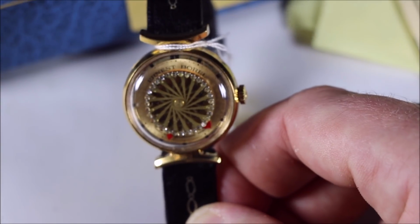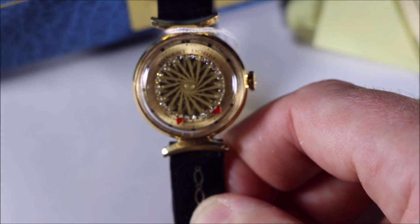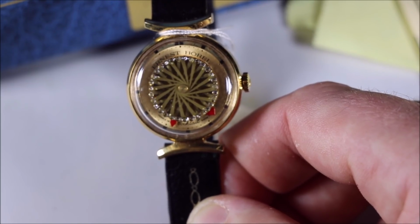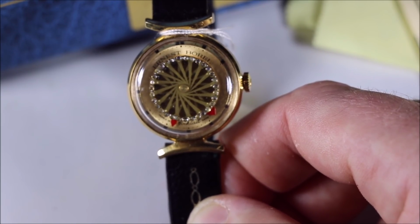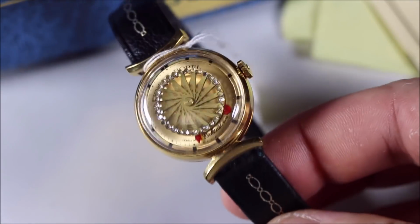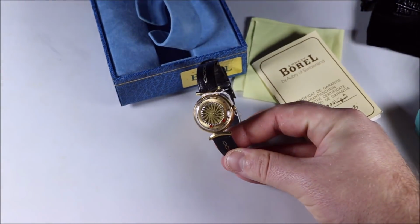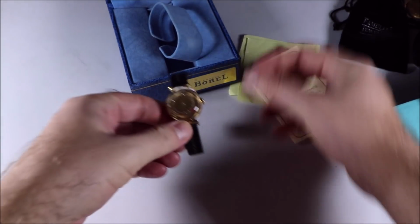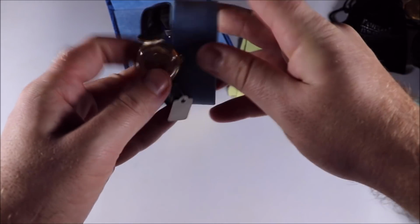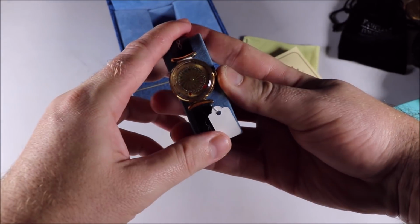None of the ones I saw had this rhinestone border, which I think really does add a little bit to this watch and makes it even more interesting. And then just the condition, original box and papers and everything like that is going to make this a pretty nice watch and a really good score for the price that I got it for. So I really like this piece.